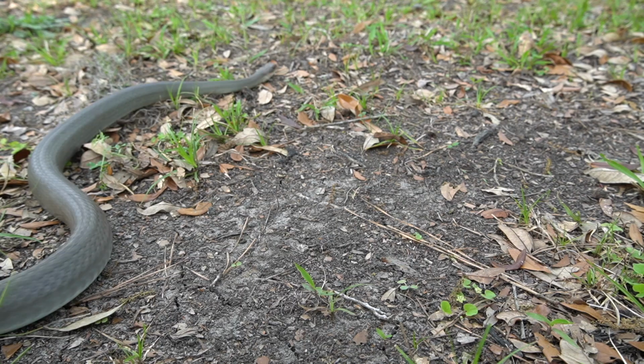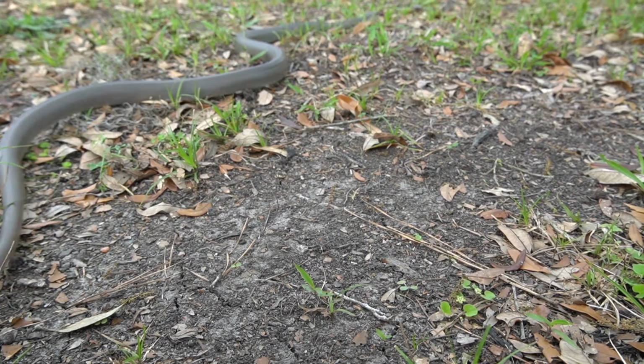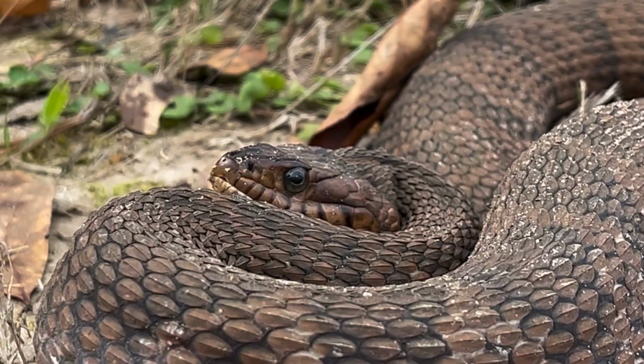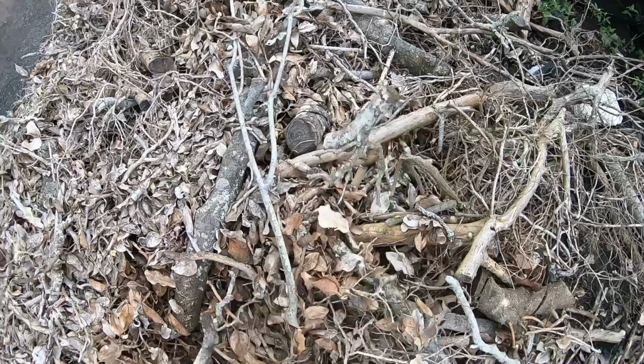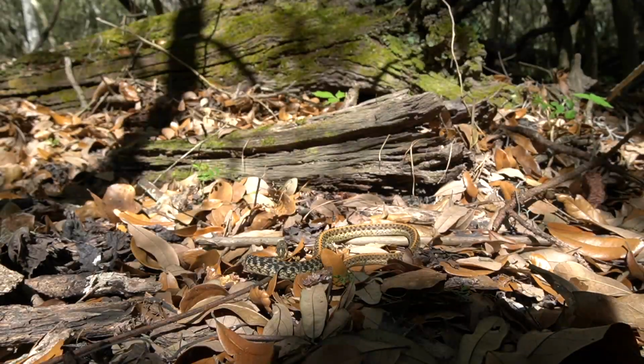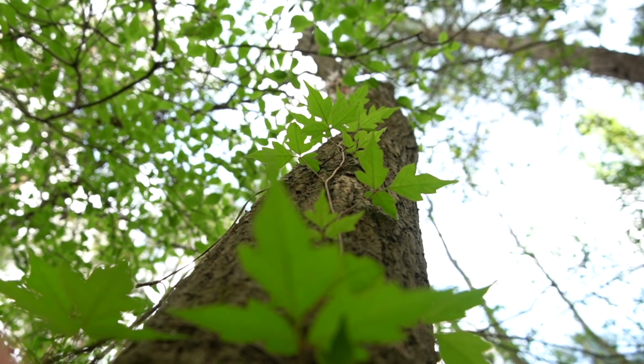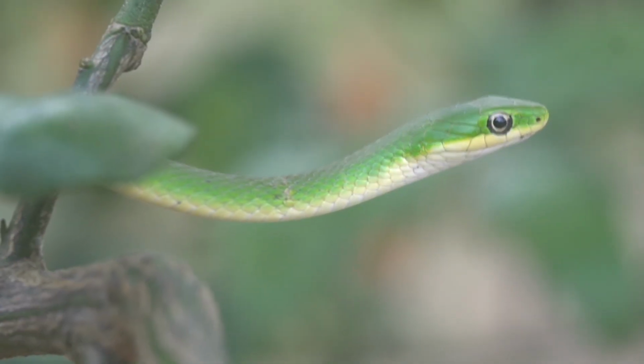If there's one thing that snakes do better than most other animals I'm aware of, it's camouflage. In South Louisiana, snakes blend in all over the place, whether it be in dead branches, on the forest floor, in the water, and especially the leafy green foliage of the forest canopy. It is here you will find Louisiana's prime tree-dwelling snake, the rough green snake.